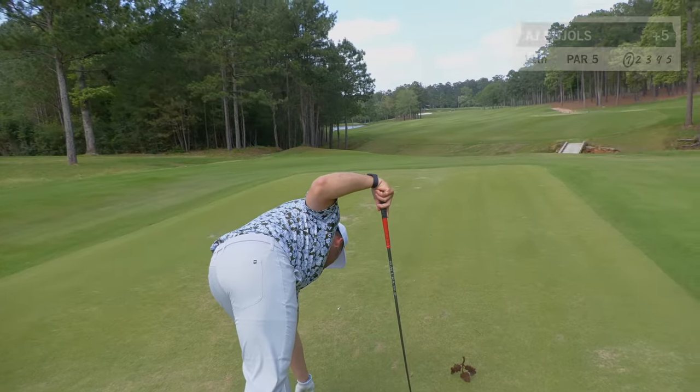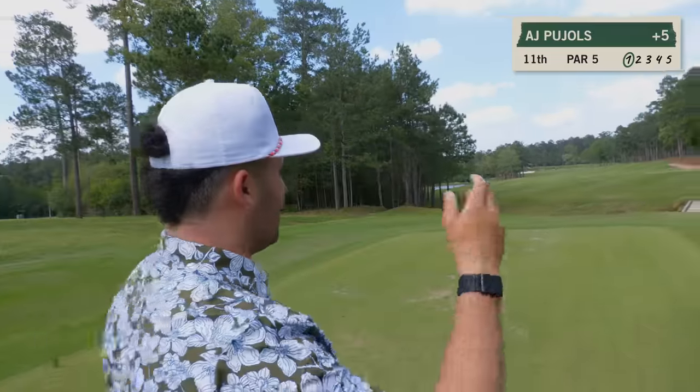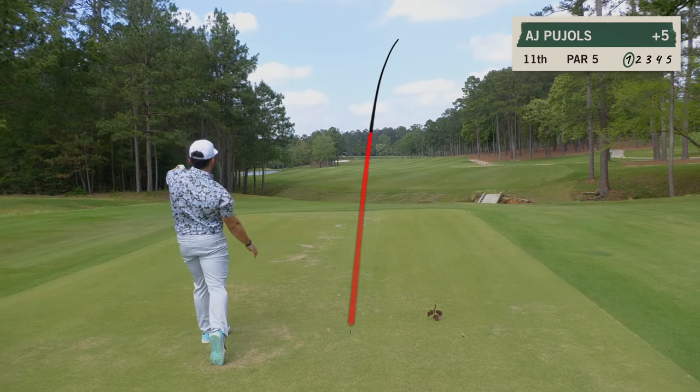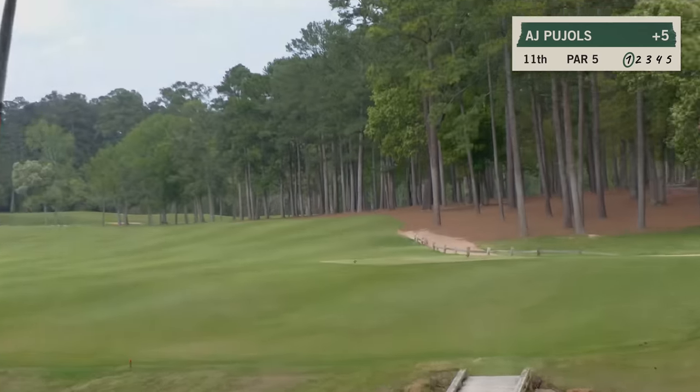AJ with driver as well, just ripping away at it. Off our back, right? So I'm gonna tee this one high and try to smoke it. See if I can get another one close to 400. Oh, I felt that on the downswing.